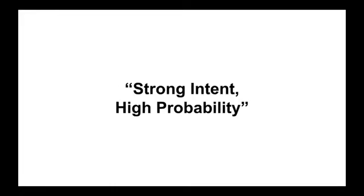So the best leads are this. Write this down, put it on your laptop, put it on the wall, be thinking about this when it comes to lead generation at all times. The best leads are strong intent, high probability. You want to be looking for fishing holes where you can drop your fishing line and your bait and be catching fish that are strong intent, high probability, okay?